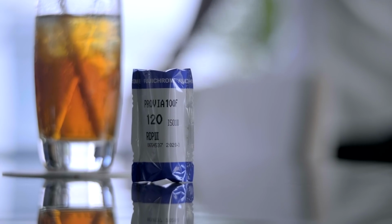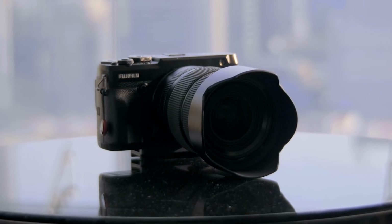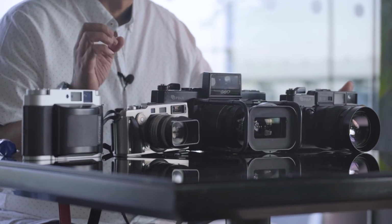This is Provia and Provia 100, and this is Acros. Acros is black and white. So if I shoot an image with my digital camera, I'm selecting this color mode. So I usually shoot in Provia, but when I do shoot black and white, I choose Acros. So the film simulations in the digital cameras today by Fujifilm perfectly match the color rendition of their original film processing. We have today 4 of these great Fujifilm cameras that I want to introduce to you.